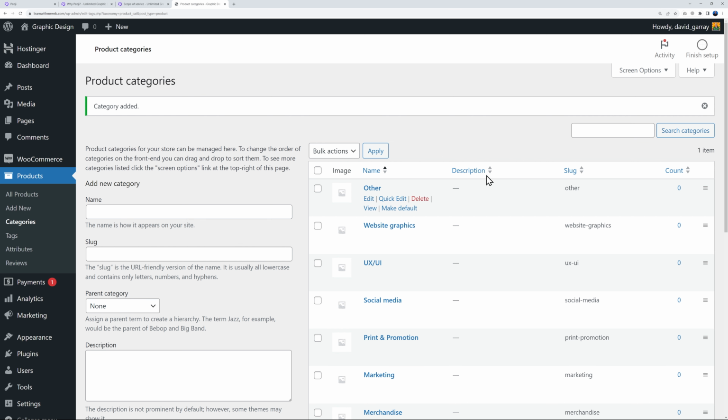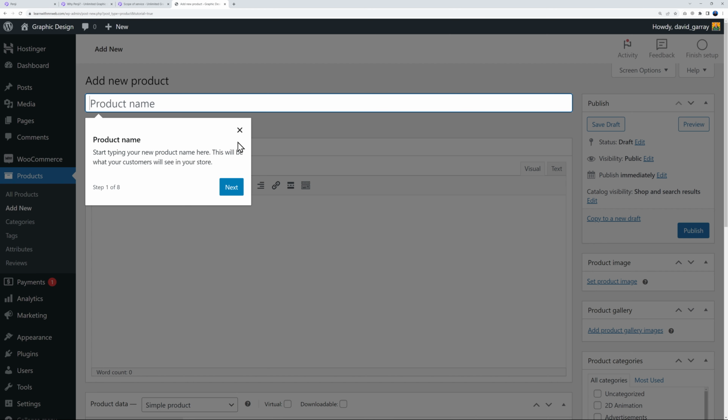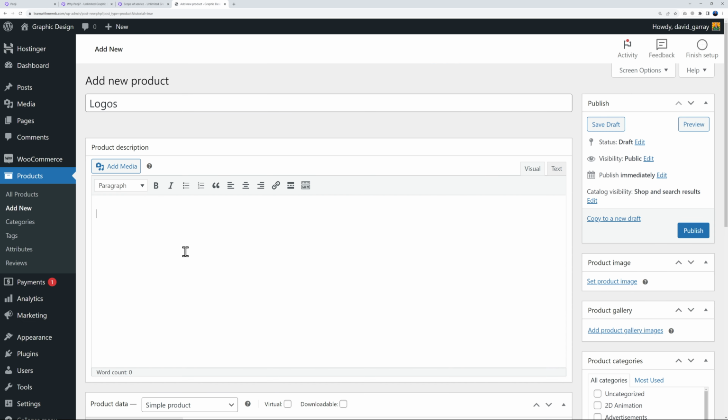So now we have our categories created. Now we can start adding our products. So we go to all products and create the first one. So click on this. Very good. So first we need to add the name. So let's start with the first one. So let's say maybe logos or logos design. Okay. So copy and paste, Control-V, and then we need to add our product description.